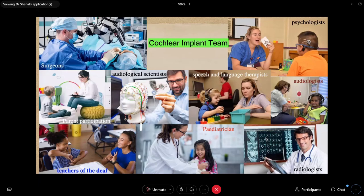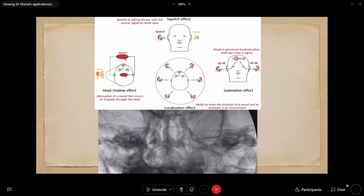So here you have implants on either side. How does it help? It avoids the head shadow effect. If you are listening from here and getting speech here and there's noise here, the speech goes there and the level gets low. So this head shadow effect can be avoided. Then there is the speech and noise ratio, the signal to noise ratio, as we call it. If there is speech on one side and noise on the other side, there will be difficulty in hearing. So a bilateral implant will work here also. Then localization is better.